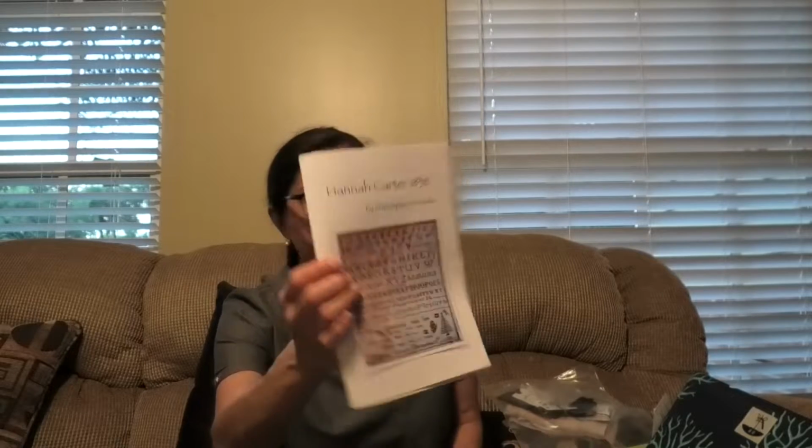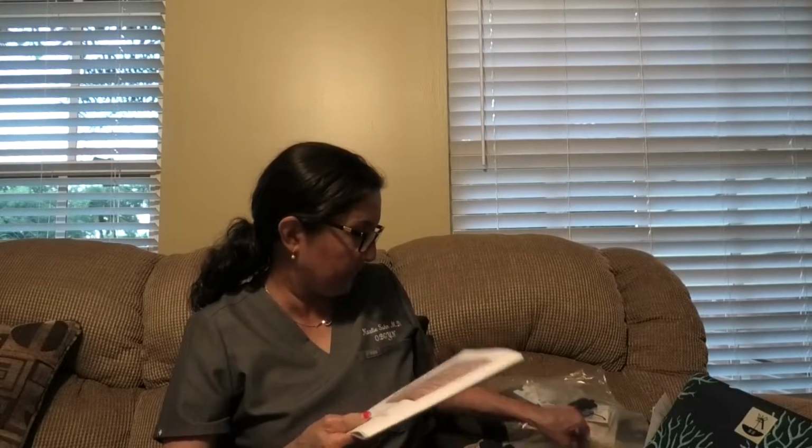So anyway, Hannah Carter will be started soon on 40 count. Probably it will be dyed by me, and it will have the stripes in it. I just love that look.